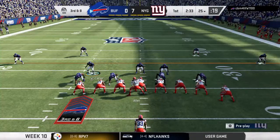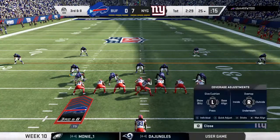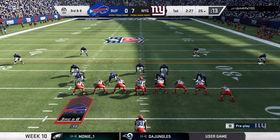here. Check safety, check safety. Hey, Delta. Check Mike 11, check Mike 11. Watch the slant.